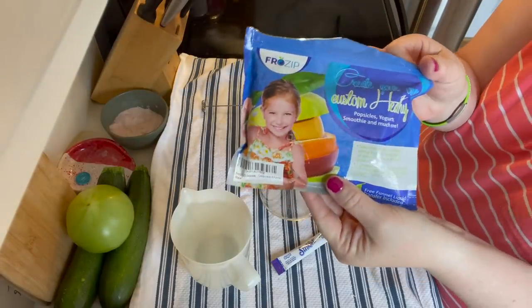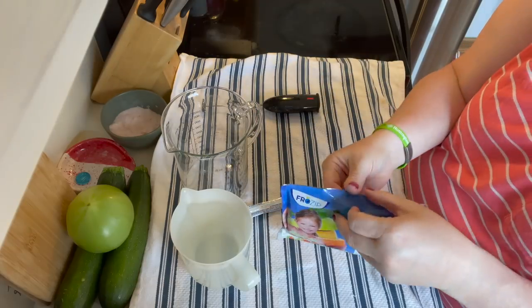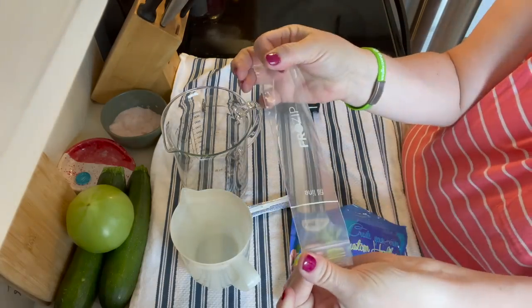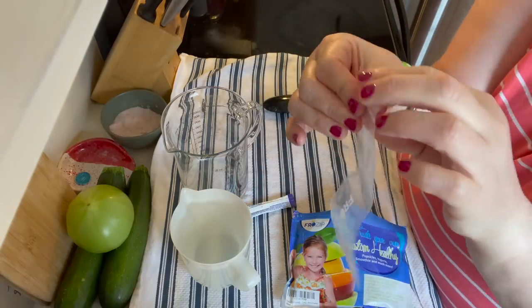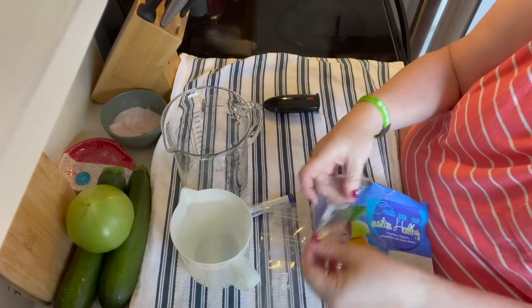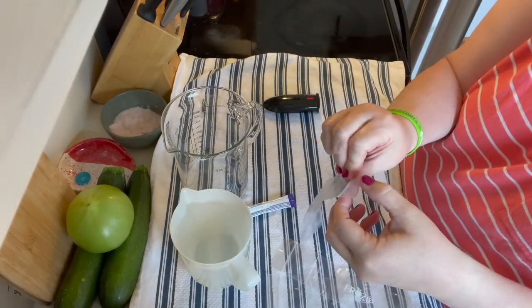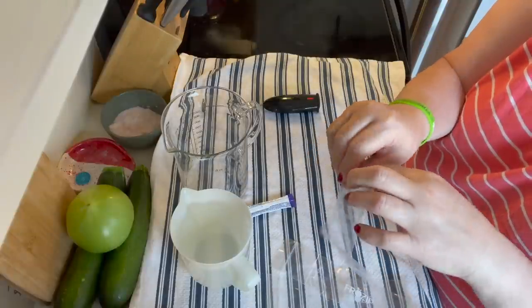Now, these are the popsicle inserts. I ordered these last summer, the summer before, I can't remember. You get like 100 of these. They're like zip bags. I mean, they are zip bags, but they're in the shape of a popsicle. So I think this one will make 3. We'll see. So I get those out, make sure they're open, and they are zip top, and then you can just rip the top off when you eat them.